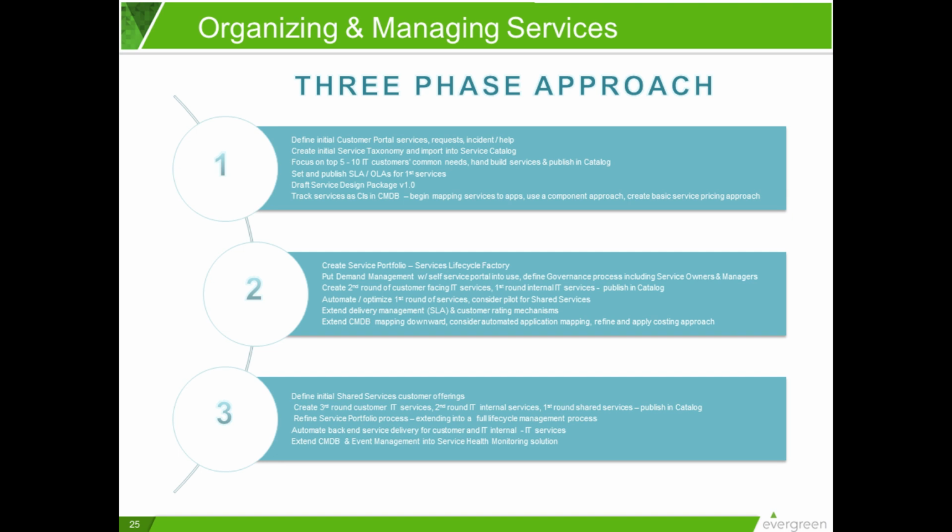Now, Phase 3 is where we deliver true production volume services, and we focus intently on simplifying and automating existing services. The other major Phase 3 target is to get very robust around service health monitoring, get that in place, and integrating the CMDB and event management to that, so we really do have a really solid view of our service from the top down.